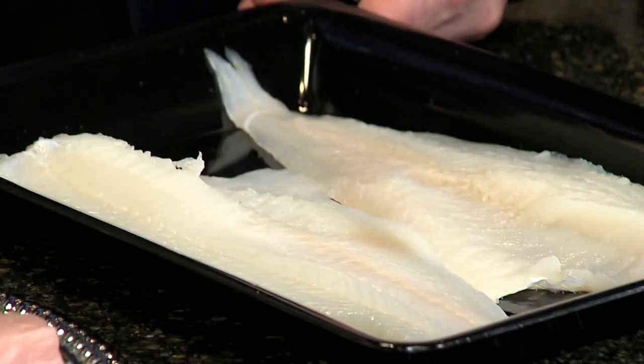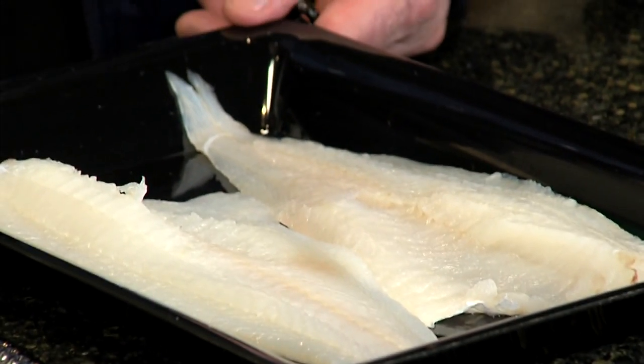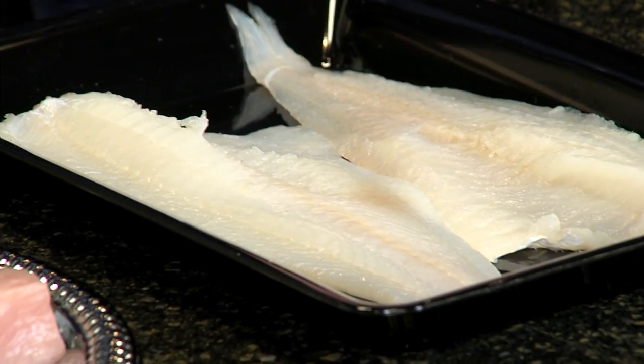Love it. One of my favorite fish, and I know one of your favorite fish. Absolutely. Cod. This is actually, believe it or not, an Alaskan cod. Very sustainable. Caught up in the Bering Sea and up in the Gulf of Alaska also. Again, caught with hooks, not caught with nets.